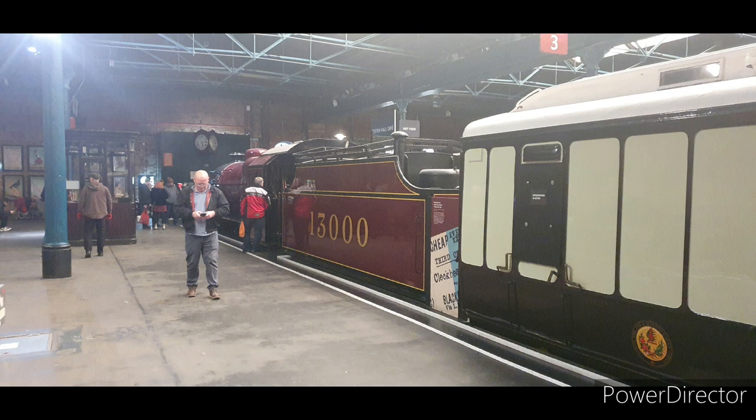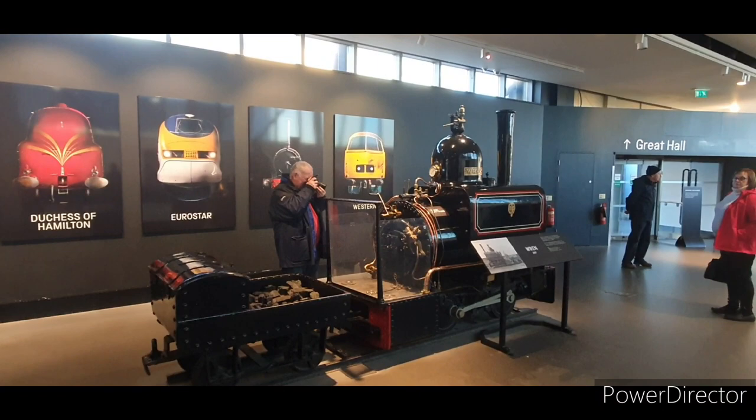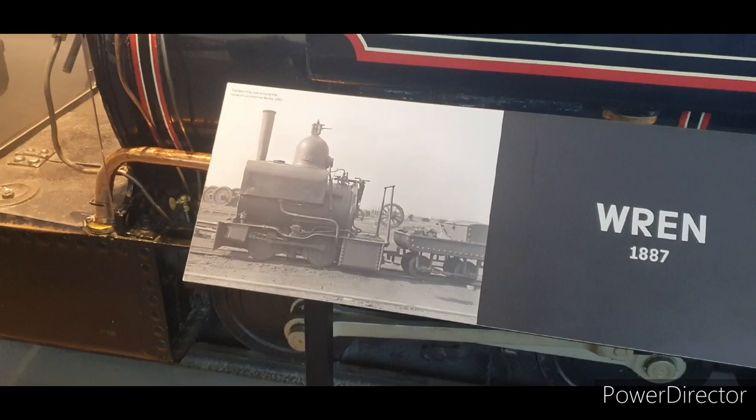Honestly, trying to get around the whole museum was a bit confusing without the map. But yeah, here's a bunch of pictures of all the engines they put in their promotional material. I find the posters very intimidating. Here's Wren. Never heard of it, but nice little engine sitting here.